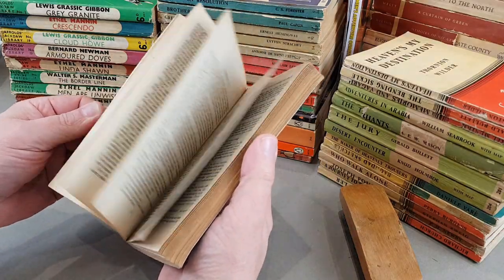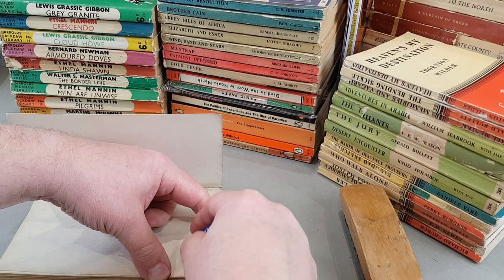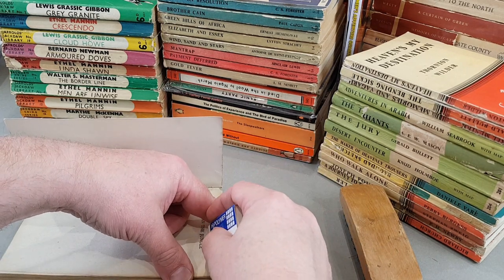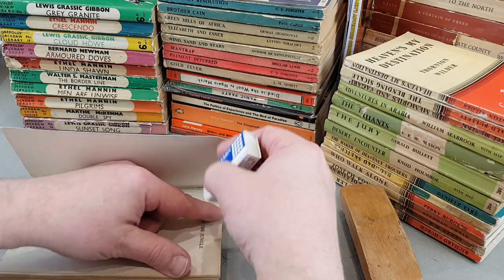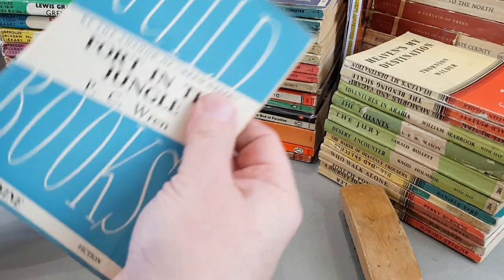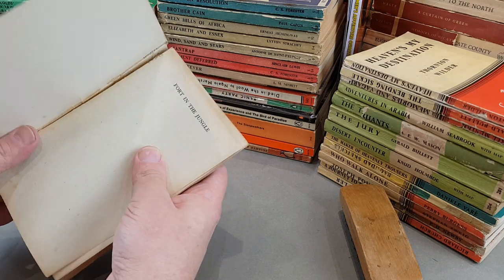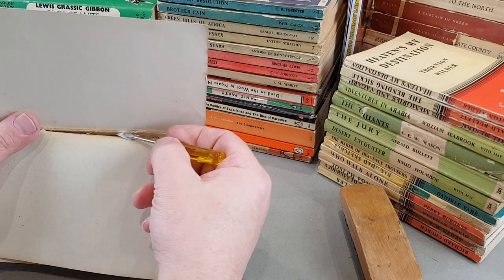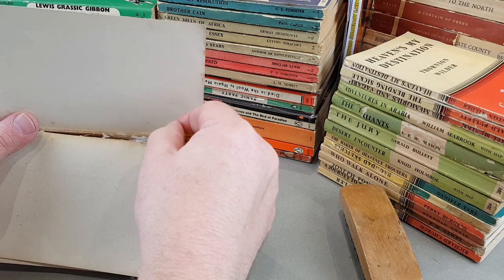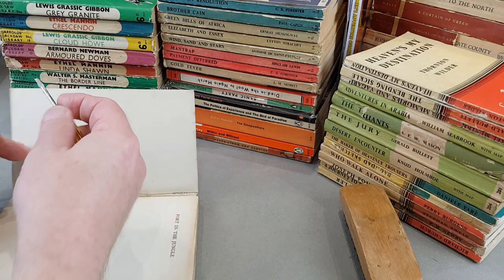Fort in the jungle. PC Wren. So this one sadly is coming away. I can't pull the rest of the cover away, so I'm just going to get some glue in there, because apart from that, it's actually a really nice copy and a nice wrapper as well. So I'm just going to put some generous blobs of the blue tack in there. Keep it all in one piece.